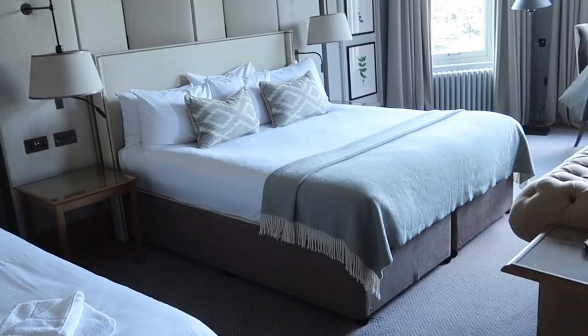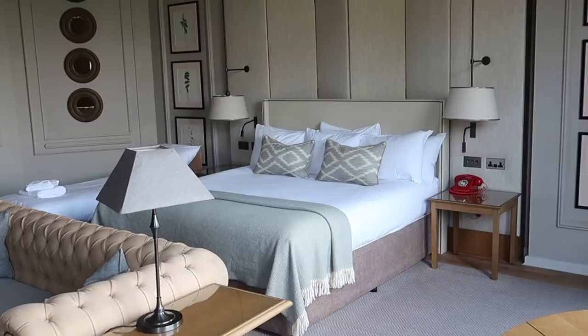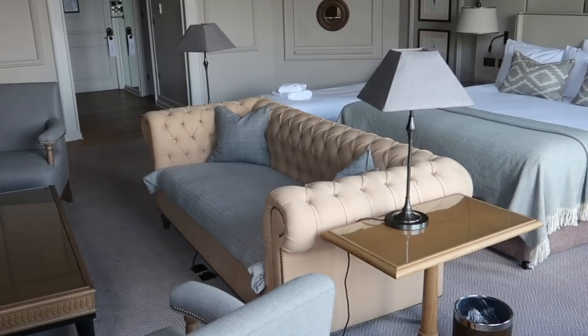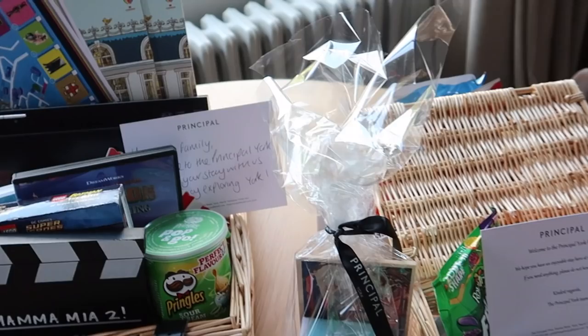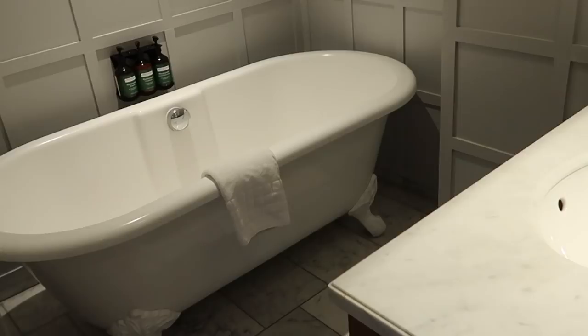Guys, look at this room! Oh. I mean, this is insane. This is gorgeous. I feel so welcomed in York already. Look at this gift. Oh my god, thank you so much, Principal Hotel. This is incredible. This is our bathroom for tonight.